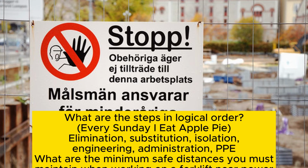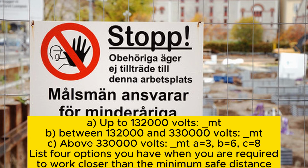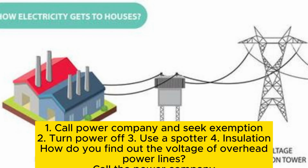Engineering, administration. Power lines: (A) up to 1300 volts, (B) between 1300 and 3300 volts, (C) above 3300 volts. A equals 3, B equals 6, C equals 8 meters. 4 options: 1. Call power company and seek exemption to turn power off. 3. Use a spotter. 4. Insulation.